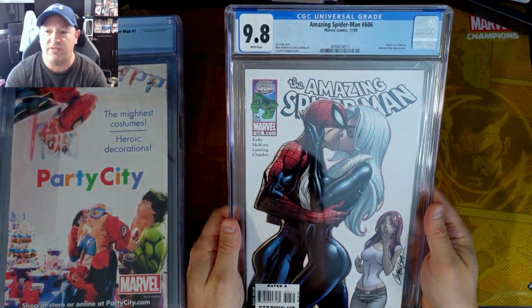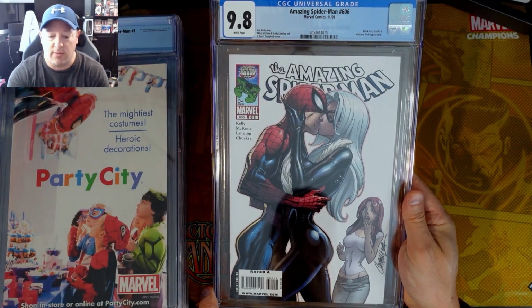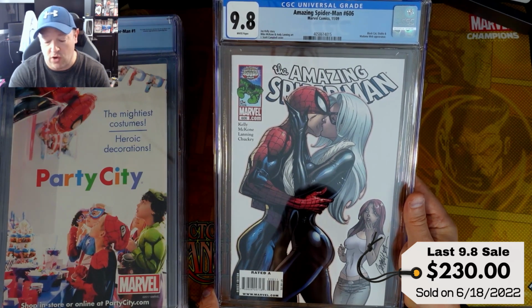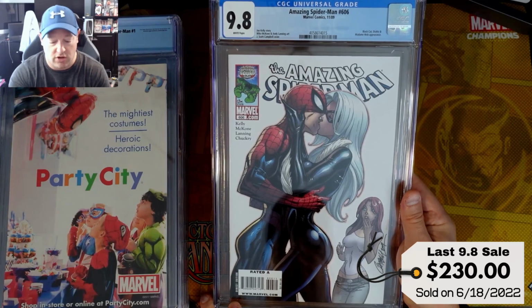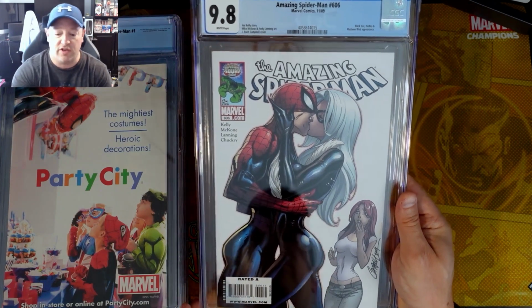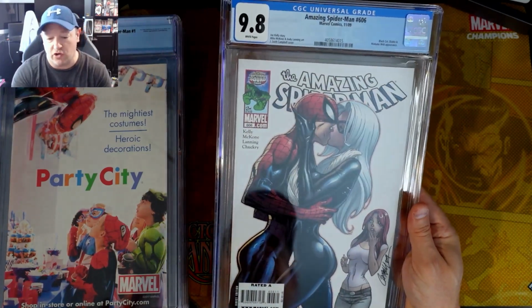Great. ASM 606. This is just a gorgeous J. Scott Campbell cover. I did previously submit this. It was rejected. This one I did have pressed. In all honesty, I got this one pressed because I just love his covers and I want to submit it. They just announced at CGC he's going to be doing a signing.